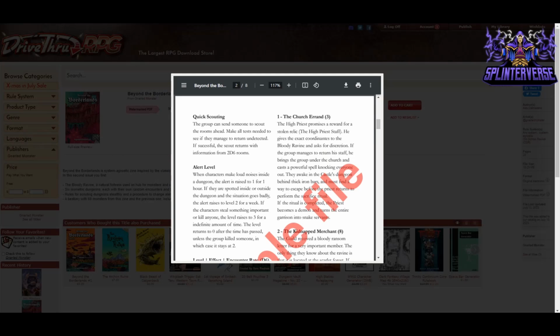If the ritual is completed, the priest becomes a demon and turns the entire garrison into snake servants. Well, that's no good. We can't have that. I hate it when that happens.